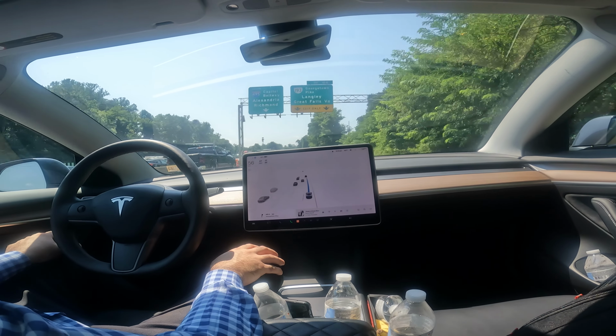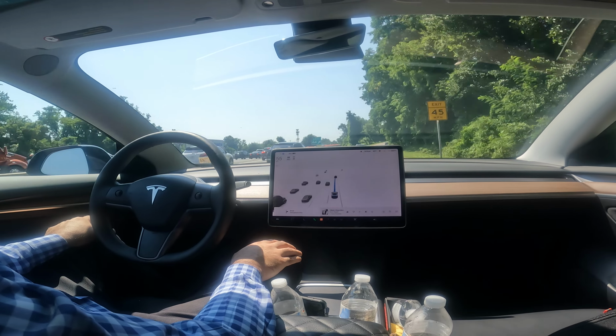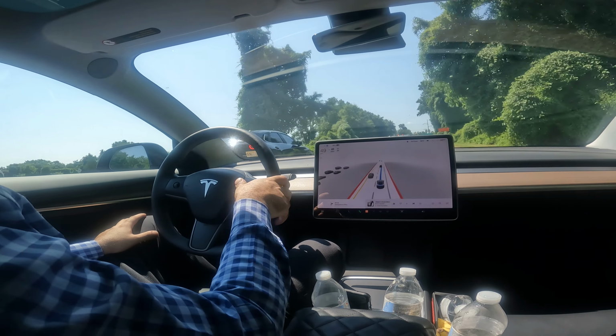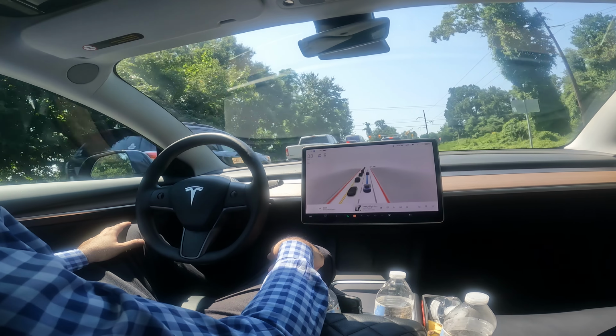One lane, very hilly, curvy. Really nice neighborhood, by the way. Back here you get some giant houses, so hopefully we can capture some of that on this drive today.